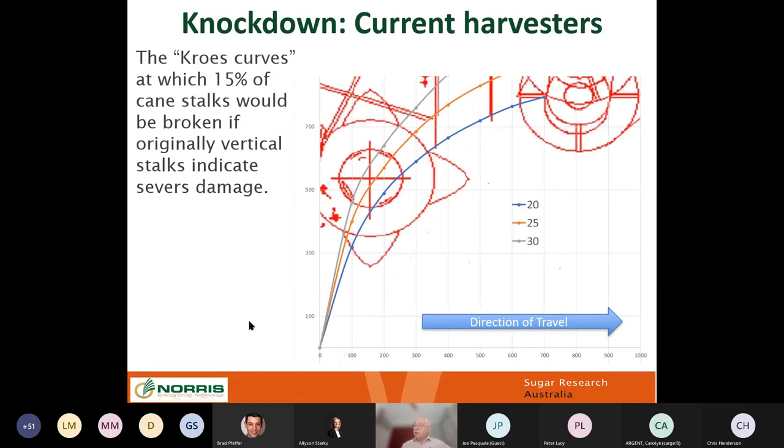If we look at Santa Cruz's curves and we put them into a harvester, basically the harvester is moving along in that direction. And what we can see is that almost a foot before the harvester base cutters have actually reached the base of the stalks, they will have been bent further than they can stand. So basically, well before the base cutters get there, there's probably been a fair bit of damage.